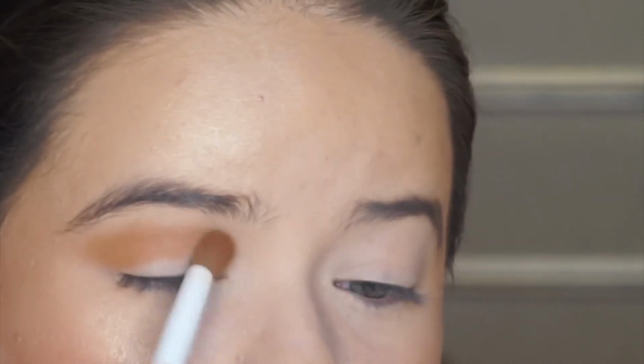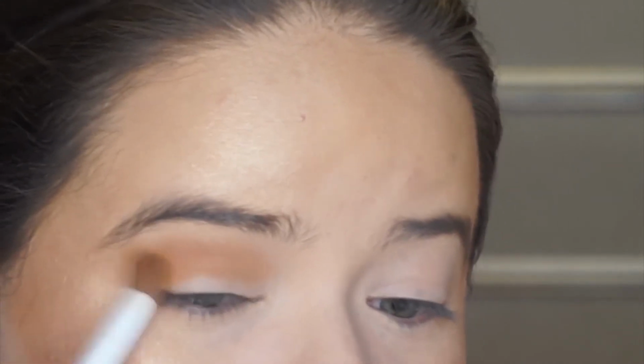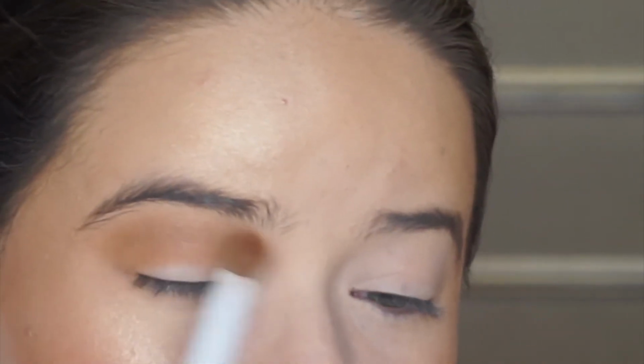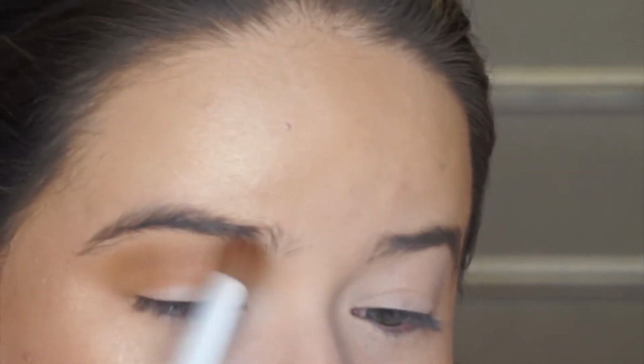I personally really like the Morphe formula because they blend easily, in my opinion. I can already tell this is going to be a typical Ashley look with the colors that were chosen. They were chosen for me, guys. I could not cheat. You saw, I did not cheat. But those colors are definitely me. I think this whole palette is.